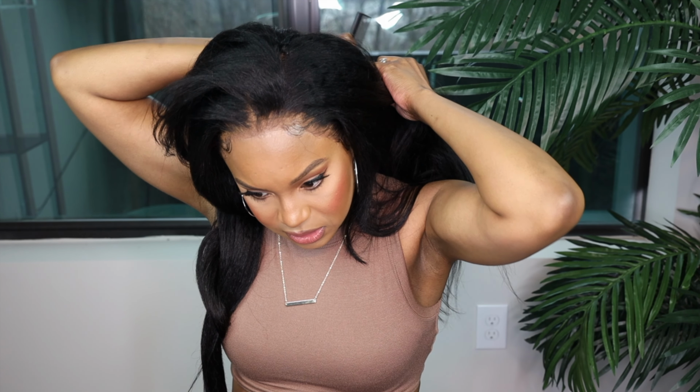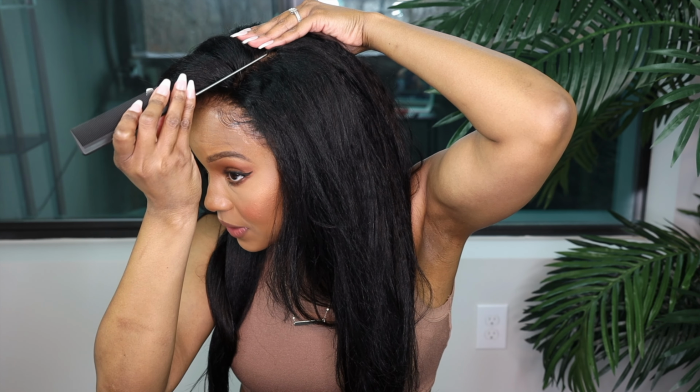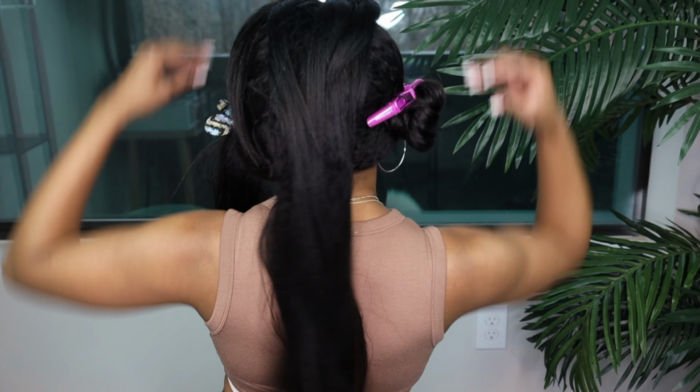In case you didn't know, this is a 360 lace frontal. And like I said, if you wanted more information on this hair, you can check my last video. So we have our hair section from the root to the tip. Let me show you the back. Can y'all see?